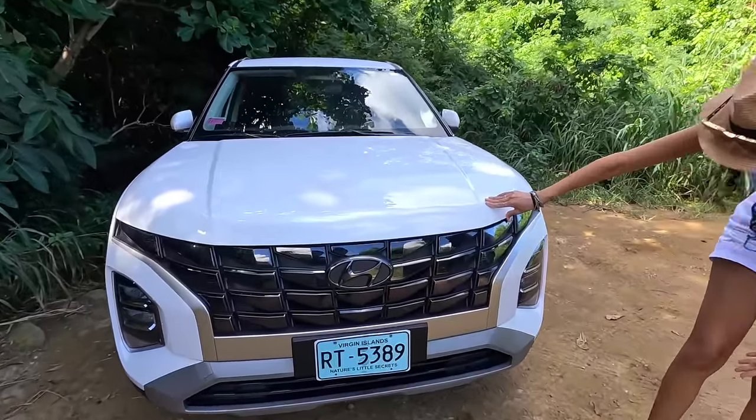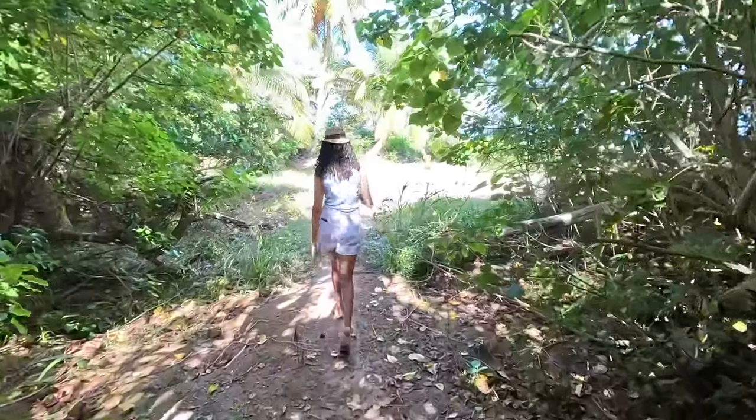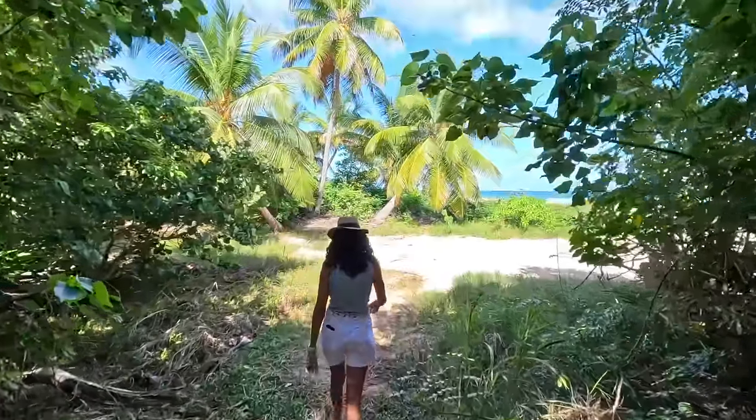$65 US a day, and that's for an SUV, because apparently you need an SUV or a bigger one, like a 4x4, to drive around because of all the hills around the island. Yeah, the drives are absolutely spectacular here since it's all hills.